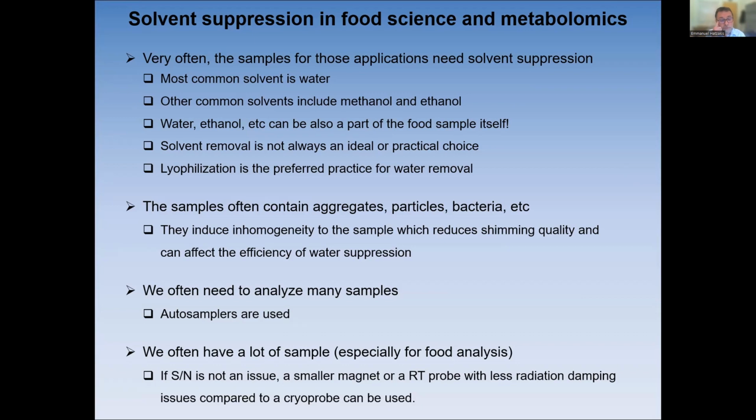The other thing which is important to remember is that, especially for metabolomics, for untargeted analysis, where we need to analyze many samples, we use autosamplers. So this is this automation. So you put, let's say, 100 samples, and then you start running, and then you go next morning to see your data.